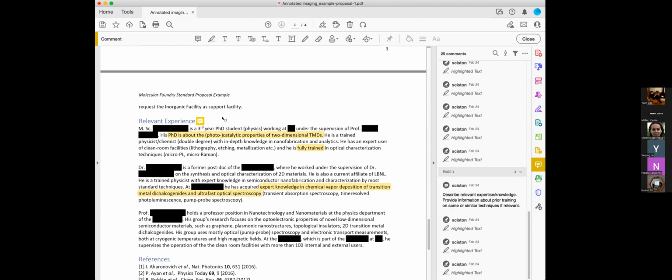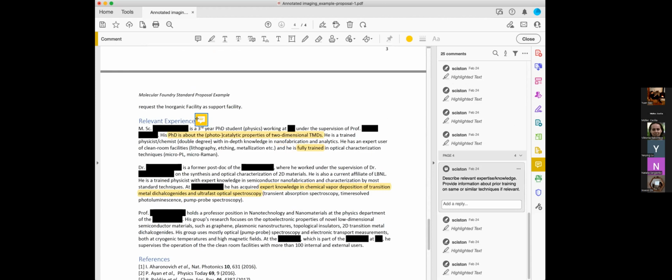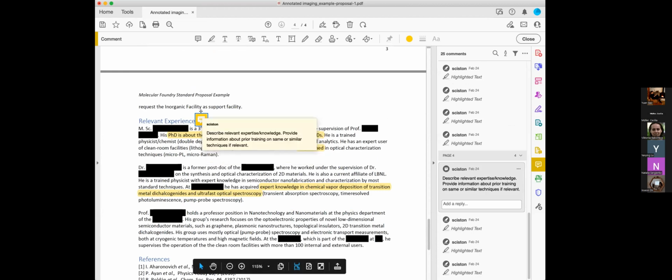Okay, and then the last section here is this relevant experience. So we have some details about what's the expertise of the researchers, what are they trained to do, how are they going to contribute to this project.